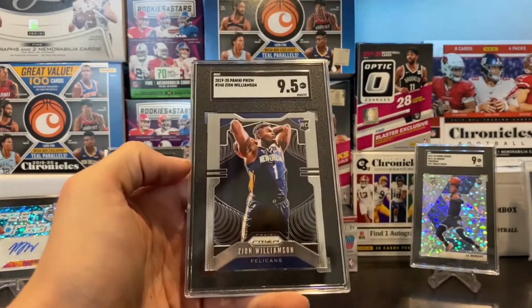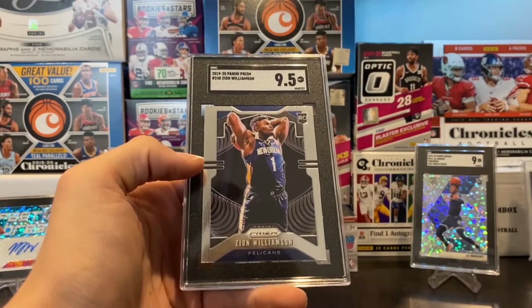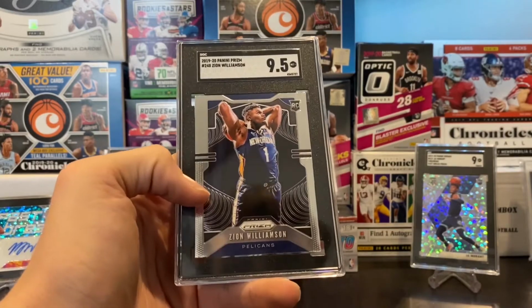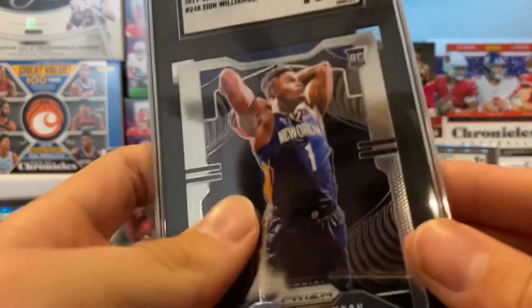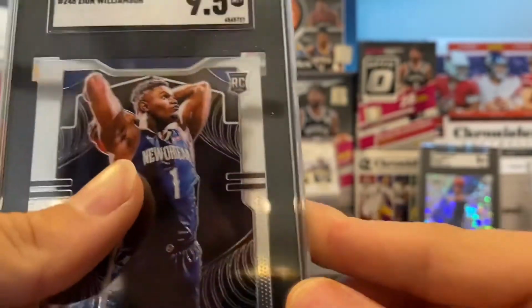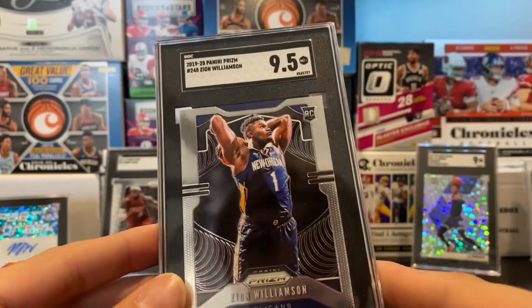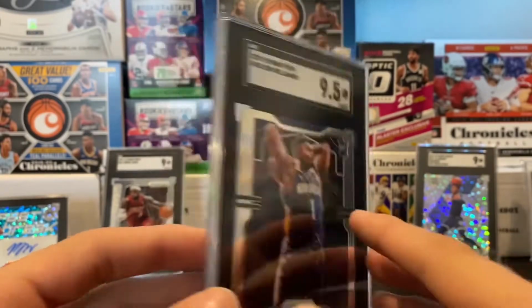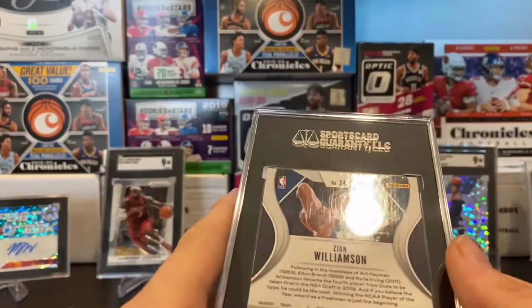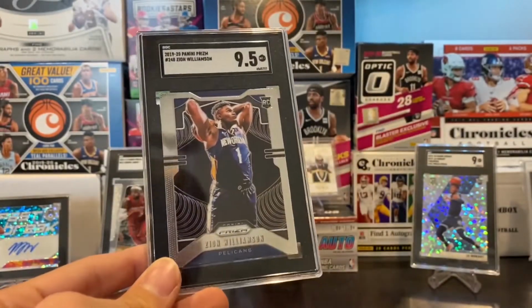I guess the top-bottom is pretty off, and left-right looks really good. The rookie logo centering is slightly off, a tad to the right, but not even noticeable. I mean, barely. So I guess I can understand why they gave it a 9.5. At least it wasn't a 9. I can at least be happy about that, but this will probably be getting sold pretty much immediately.